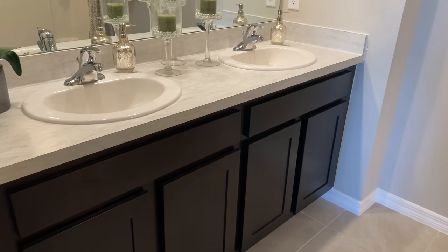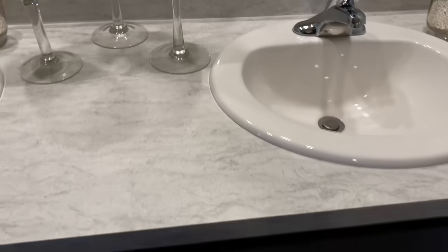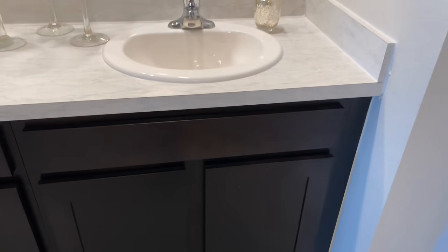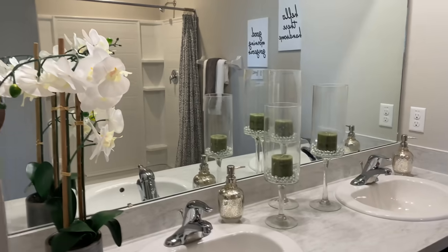But they have his and her sinks, which is awesome. It is a decent size, a decent space away. It's not as spacious as the his and her sinks we have now, but it's decent. I like it. I'm loving the white with the black. I think when I do my house, we're going to do the white with the black. I like the candles, I like the flower, I like everything.